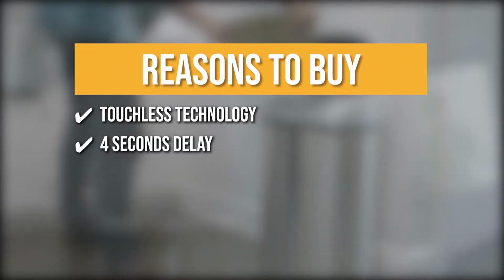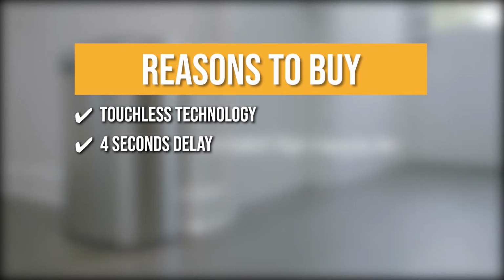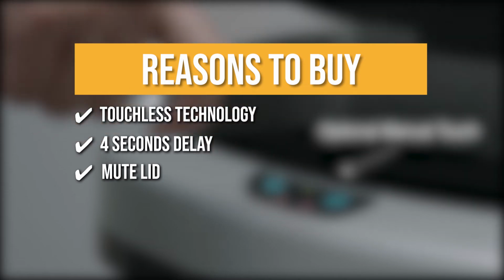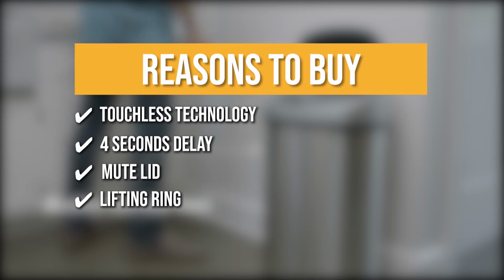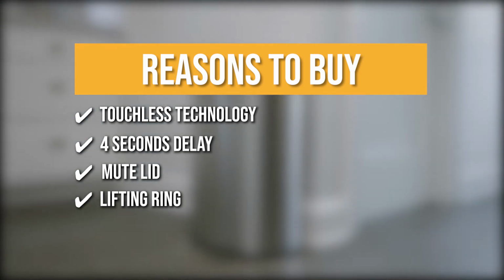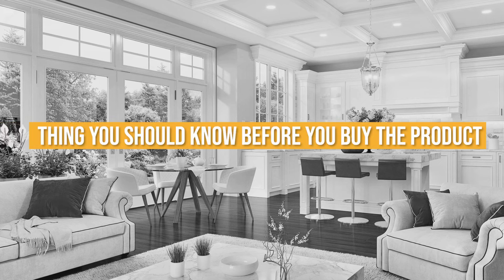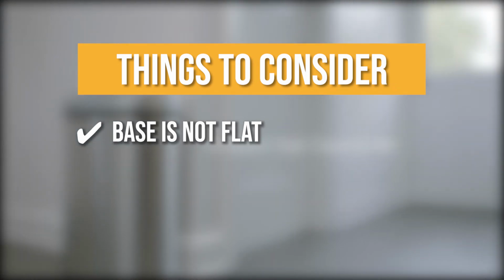4 seconds delay. You won't have to rush waste disposal with a slow closing of the lid 4 seconds after inactivity. Mute lid. This kitchen trash can is dedicated to not disturbing the family by utilizing a lid that closes quietly. Lifting ring. You can carry this item outside by hauling it easily without lifting it fully. Keeping all that in mind, the thing you should know before you buy the product is the base is not flat, so we recommend getting anti-slip stickers.